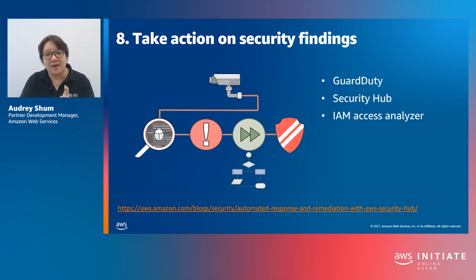AWS Security Hub, Amazon GuardDuty, and AWS IAM Access Analyzer are managed AWS services that provide you with actionable findings in your AWS accounts. They're easy to turn on and can integrate across multiple accounts. Turning them on is the first step. You also need to take action when you see findings.